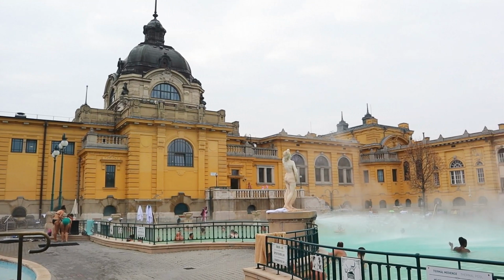Two cities split by the river Danube. Welcome to Budapest!